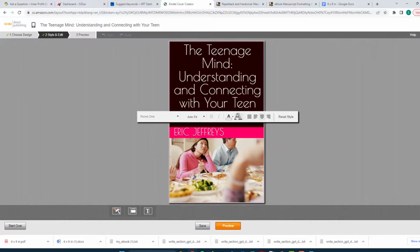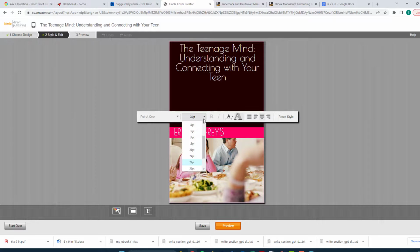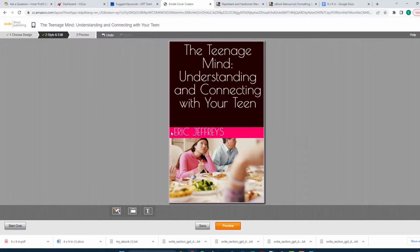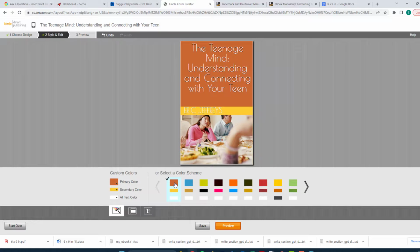I think we can center this. Yep. We can change the size rather than auto fit if we wanted to make it a little smaller, maybe. I think that size was probably okay. Or we could just say autofit. We could change some colors if we wanted to. Like the background color of this pink thing, I think we could probably change. Let's see. Oh, we got to change the whole color scheme. Let's see. What is something like that? I kind of like that. That's a nice color scheme. Bunch of color schemes to choose from.